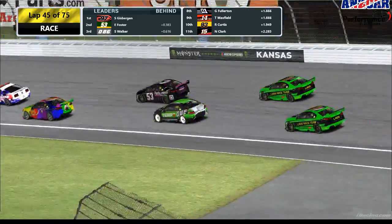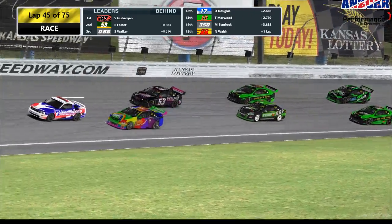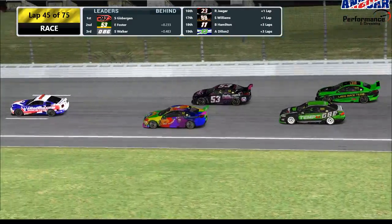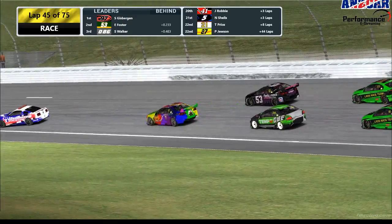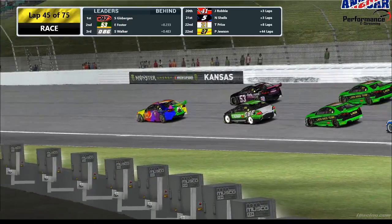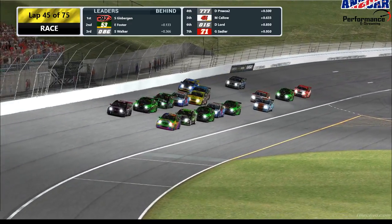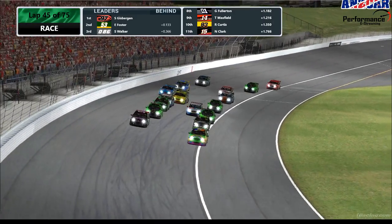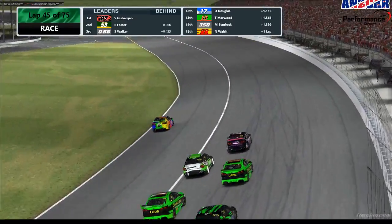Alright, so as we go up into 3 and 4, Van Gisbergen will lead them away with Foster beside him. And this is where we'll find out if Stacey Walker's able to hang on with all that damage. Oh, a little bit of bump and grind a little bit further back there. Looks like, is that Sadler and Maxfield? Yeah, I think Riley got in the back of Sadler. Gisbergen sort of faking when he's going to go. Edward tried to get the jump, couldn't do it. Oh, he's gone. He's run early, yeah.